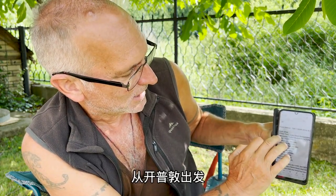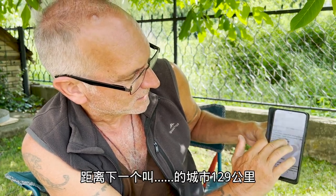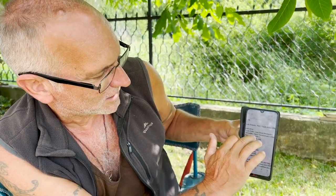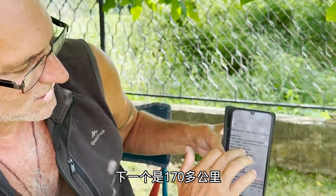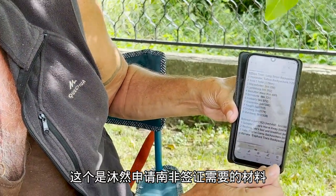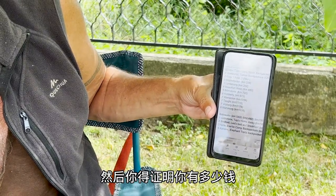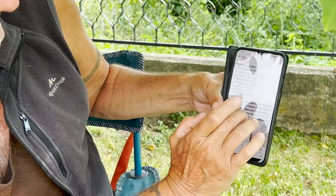We start with Cape Town, Long Street Backpackers. We would go to the next city, which was 129 kilometers away, called Worcester. Taubau's Backpackers is where we were going to stay. The next one was 170 miles, 79 kilometers from there. So for the South African visa, this was one of the requirements for Moran. Then he had to show proof of funds, how much money he had and all those good things, and of course his passport and everything else.